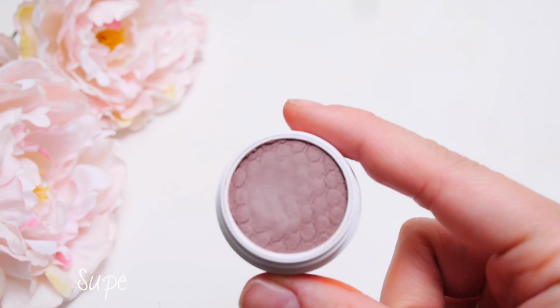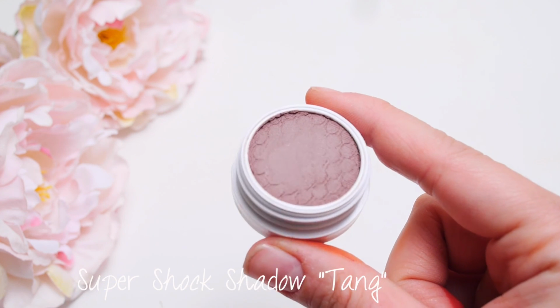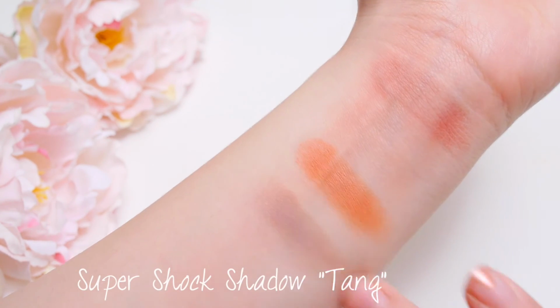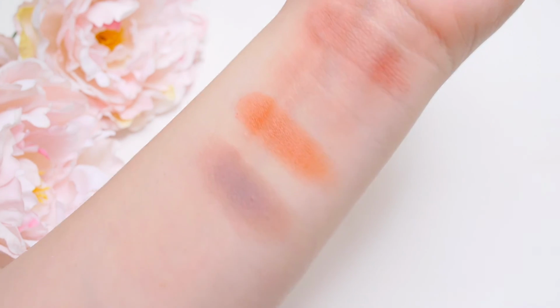The second matte shade that I got is the shade called Tang. This is definitely a cooler, kind of purpley, I would describe it as like a dusty rose. I think the shade is pretty similar to the MAC eyeshadow Haux, H-A-U-X. I'm not trying to call anybody that. A shade like this is definitely cooler than the other ones I got, but I love shades like this to blend with, especially if you're doing more of a pinky tone or rose tone eye.